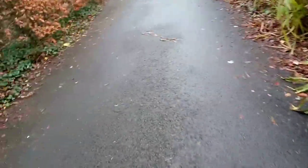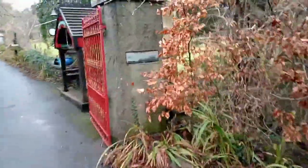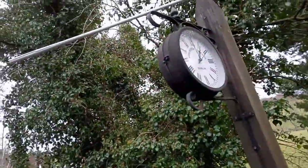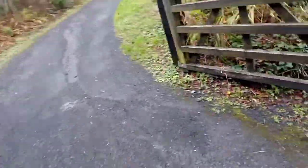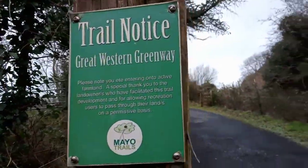So you start at these gates. You'll see a sign before then though. You'll see a little bench if you want to sit. It's called the Greenway Station. Tells you about places to go if you want to go there. A little clock. And this tells you how long the trail takes, how long it is, stuff like that.